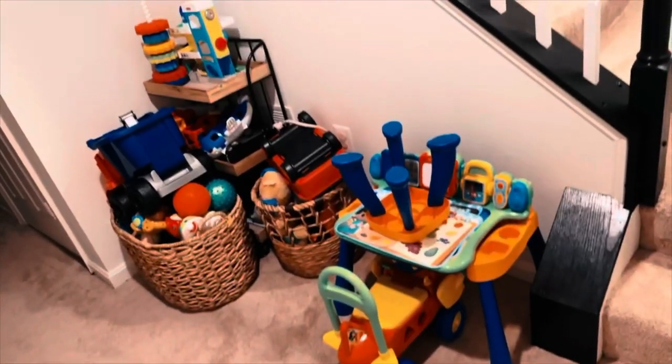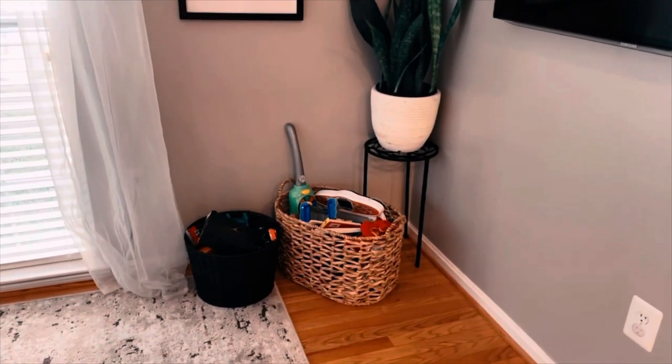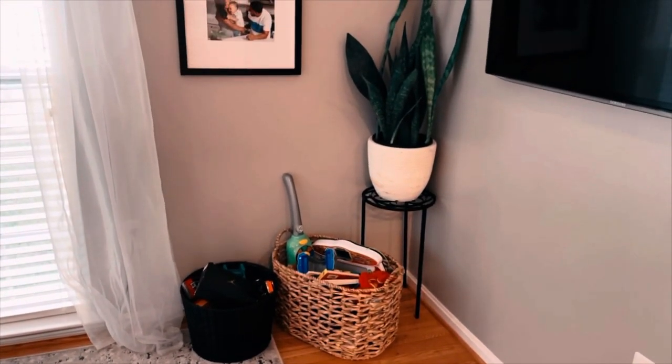The same thing in the basement. Nothing is organized, but I have his toys stored in these beautiful big baskets. It looks clean, okay? Because it has a home. It also makes it really easy for him to clean up after himself. Two big baskets, everything goes in the basket. The big toys get stored away in the closet.